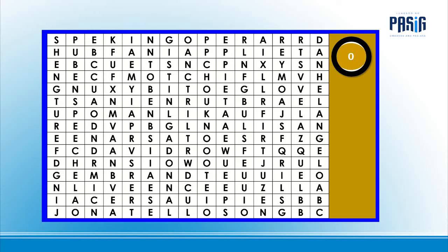Are you ready with your answers? Here are the 10 words. First is Sheng. Second is Jing. Our third word is Peking Opera. Next word is speech. Next is Xingtao. Next is yellow. Another word is shao. Next word is song. Next is blue. And our last word is dan.